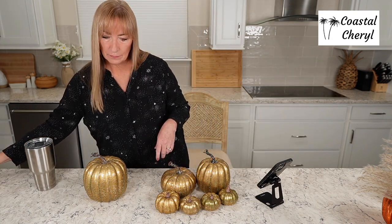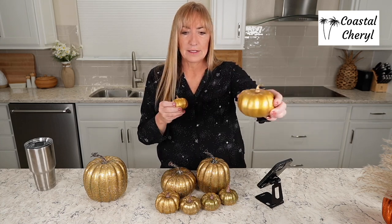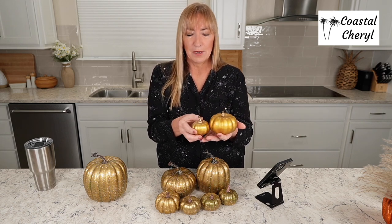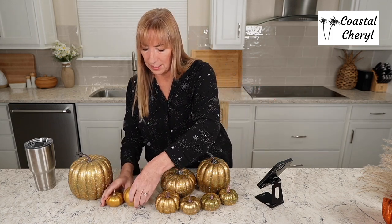Now this set, look, these are the ones that are on the outside of the cabinet. These are just kind of your traditional gold color. And they come in a set of 12. This is the largest size. I think there might be three or four different sizes, but a variety of sizes, and this is what they look like. And I personally love the combination of the variety of gold.